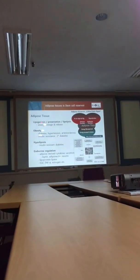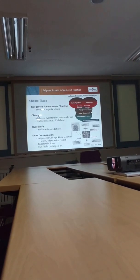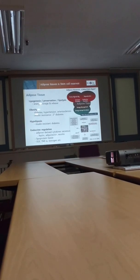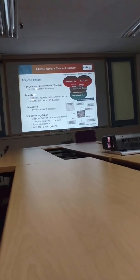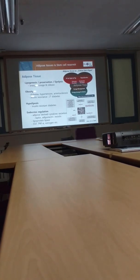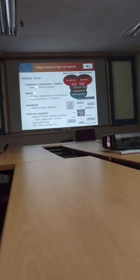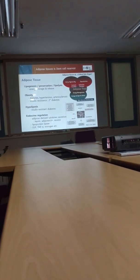And then regeneration and preservation are self-generated. Obesity and hyperplasia patients usually have secondary diabetes, but when the weight is normalized, the diabetes is cured. It's very interesting. Maybe this is the endocrine function. Another endocrine regulation is leptin, estrogen, EGF, TGF, etc., which are usually released by the tissue.